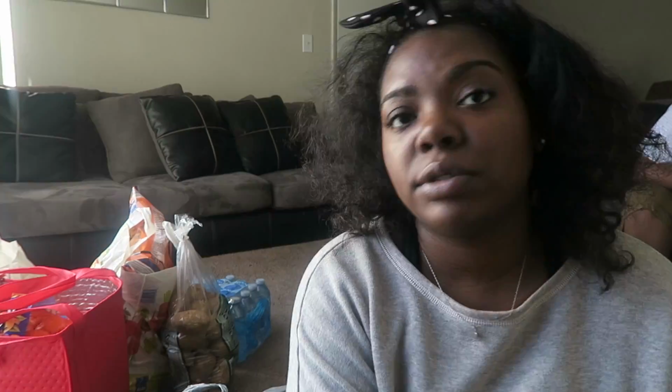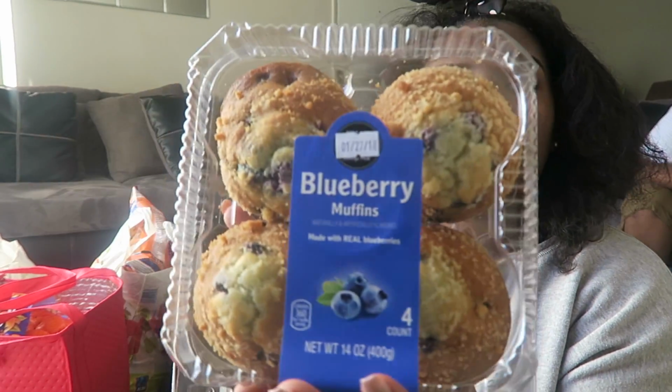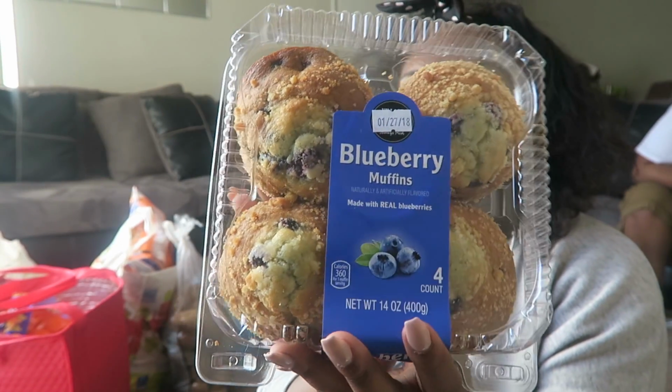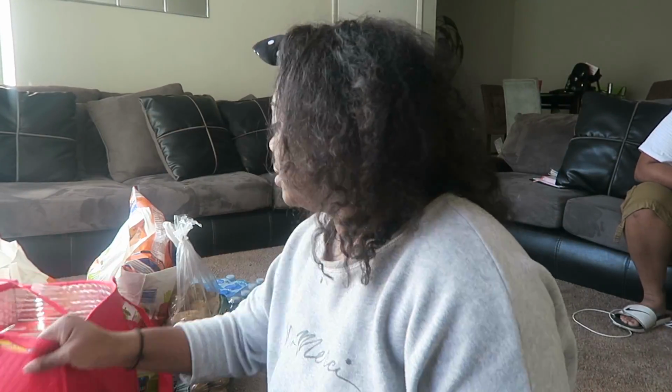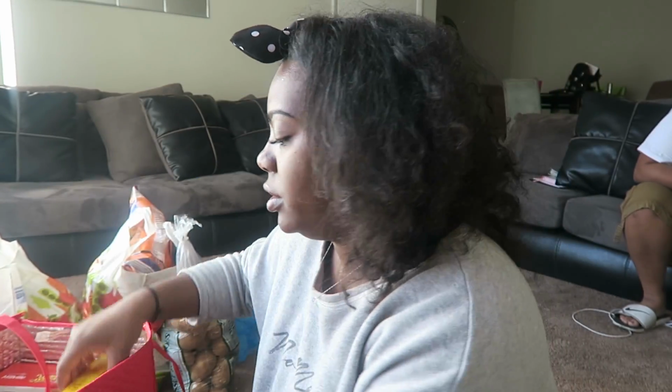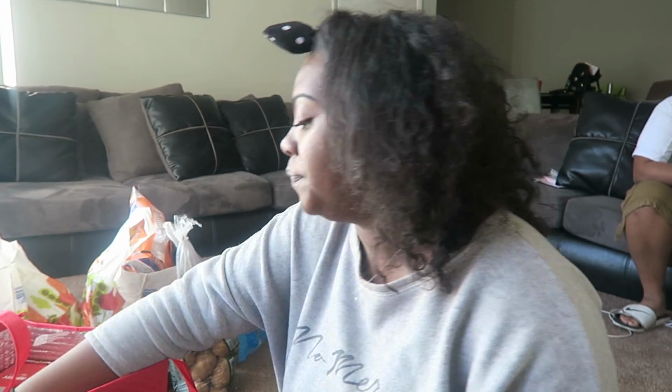We also got three rolls of paper towels because they're only 50 cents. Also got these blueberry muffins. You guys know I love these. They taste just like the blueberry yogurt muffin from Starbucks. We got some cuties, some shells and cheese. We got some beef taquitos. Bay likes those a lot.